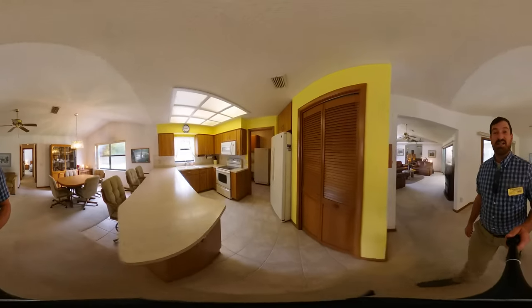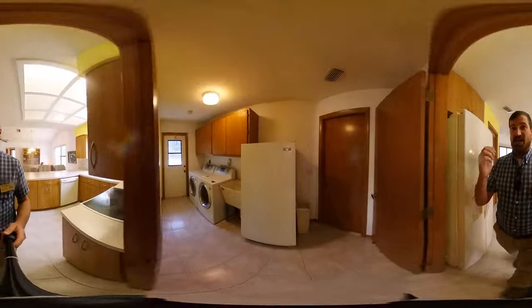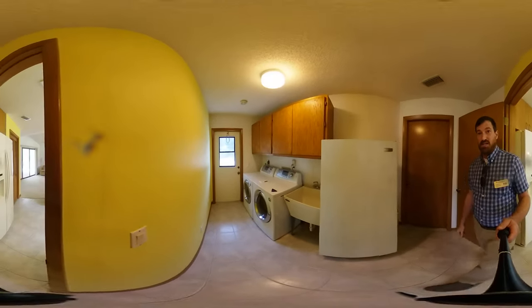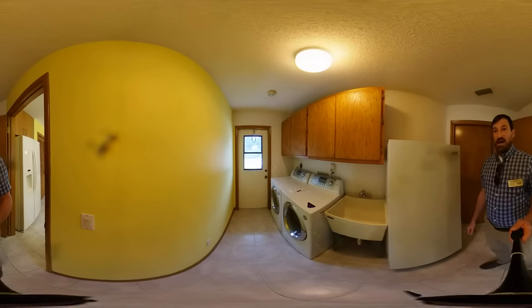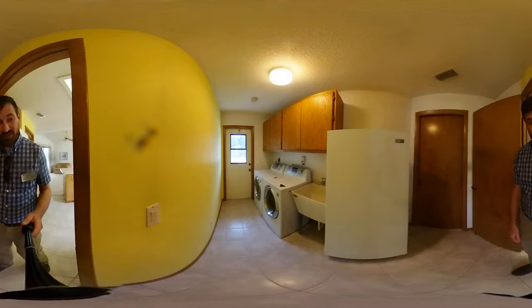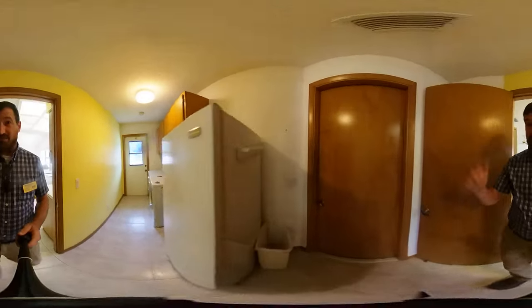So, heading over here, there is a door that separates the laundry space. There is a wash basin, your laundry, and then you have a door to the exterior, which is awesome if you're out working in the yard. You know, you've got tile here. The tile's in really good condition, so you don't have to make a muck of everything around the house.